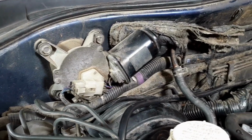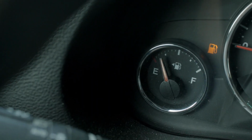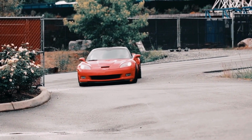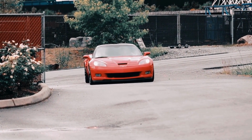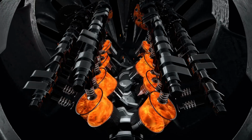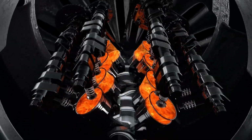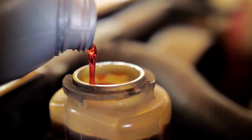The primary reason you see 0W20 specified on your engine bay is because of Corporate Average Fuel Economy, or CAFE, standards. Automakers are under intense pressure from the federal government to meet incredibly strict fuel efficiency targets across their entire fleet of vehicles. If they miss these MPG targets by even a tiny fraction, they face massive fines that can easily run into the millions of dollars. To avoid these penalties, engineers look for every single possible way to reduce internal engine friction. And the easiest way to do that is by specifying water-thin motor oil.